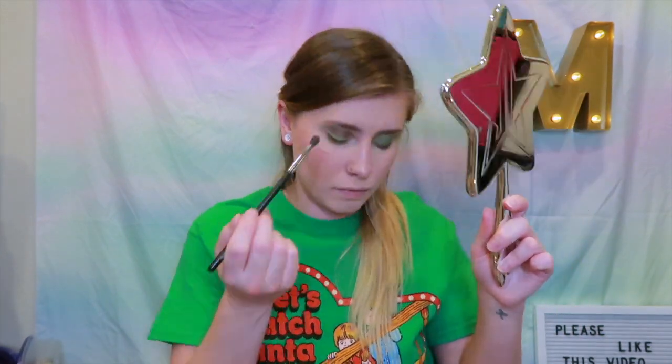Oh, it's kind of a brown, which, you know, I'm not worried about it yet. So it looks kind of greenish brown in the pan, but it's performing more like a shimmery metallic brown.